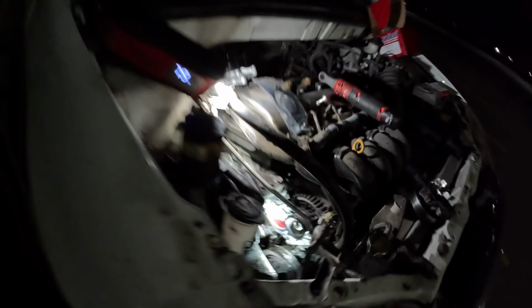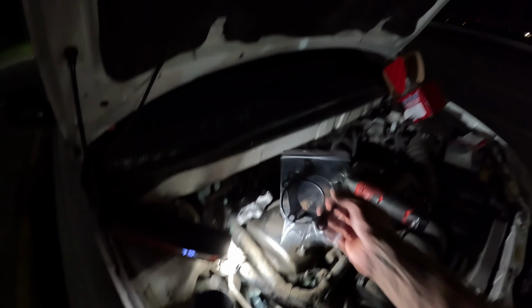All right, that's it. Came with 2 different gaskets. It's just an O-ring though, so maybe it's a paper gasket on a different year or something. All right, that's a job well done. I actually even did something else at my buddy's house on his truck while I was over there.